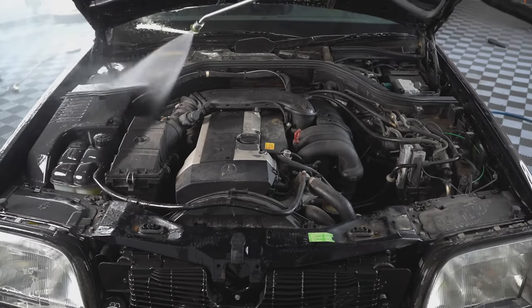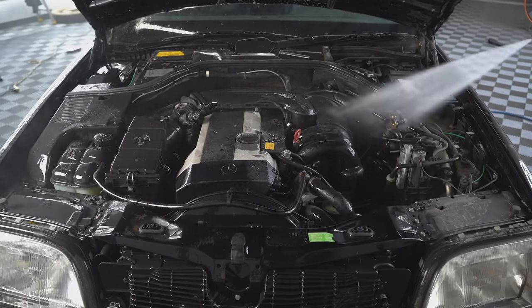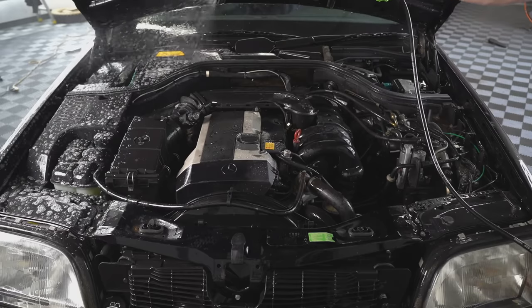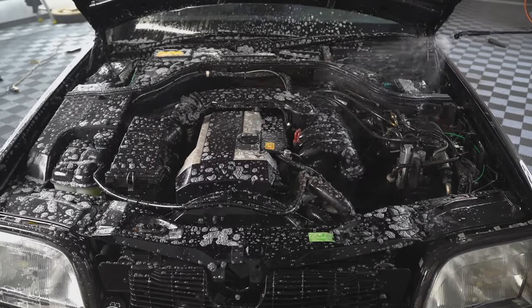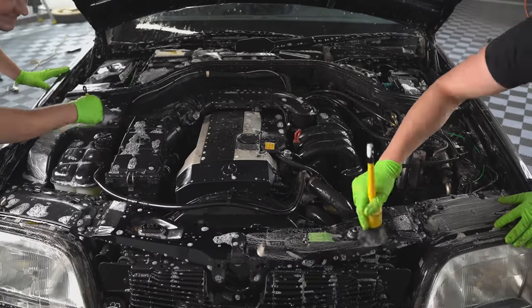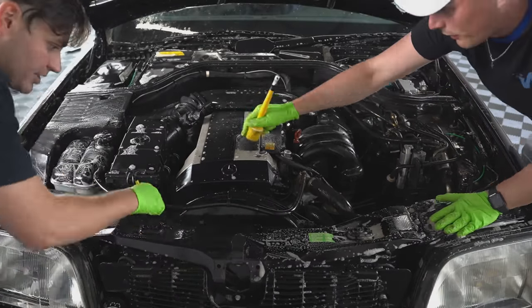For the engine bay, I'm going to leave this to you Mercedes experts watching right now, what engine's in this car. But when we clean it, we go ahead and we disconnect the battery and we spray everything down with a degreaser. And we don't let it sit for too long, we just use our soft bristle brushes to clean everything and we spray it all away.